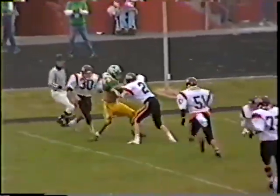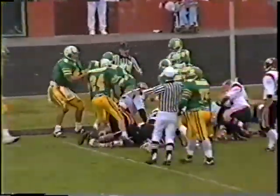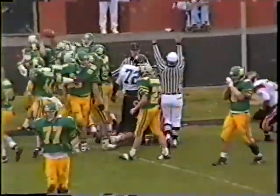He got his pass. It's intercepted by Benners at the 40, at the 35, the 30, the 25, and he's hit, and he just won't go down, and finally, 4 of them mow him down. Garrett Benners picked it off at the 42.